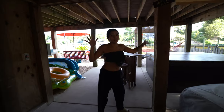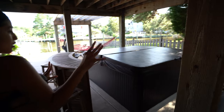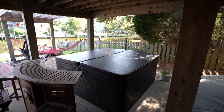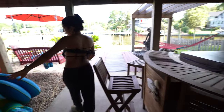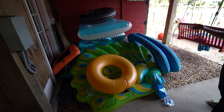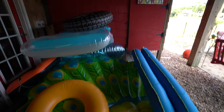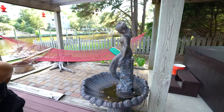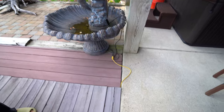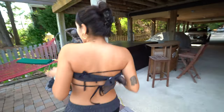A jacuzzi, which comes in so clutch. It's just nice to come down here, you know, drink a little bit of wine, have some more family time, talk. Hello rafts. Living on the beach, I mean, you're always on the water, so we have rafts on rafts on rafts. So cute. Oh, I wish I could turn it on. It actually works, guys, but I honestly just don't know how to turn it on. Plugs in over there. Duh.